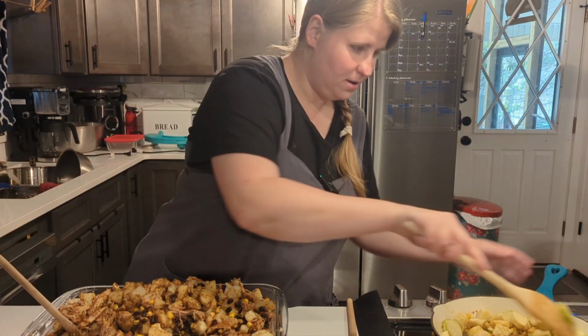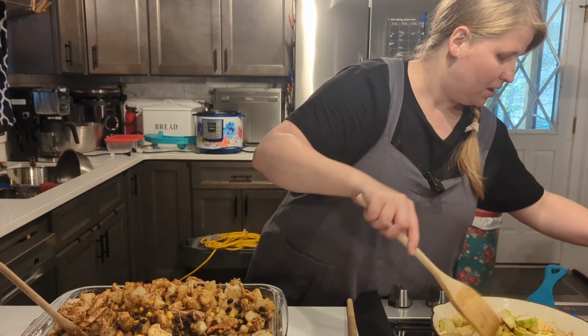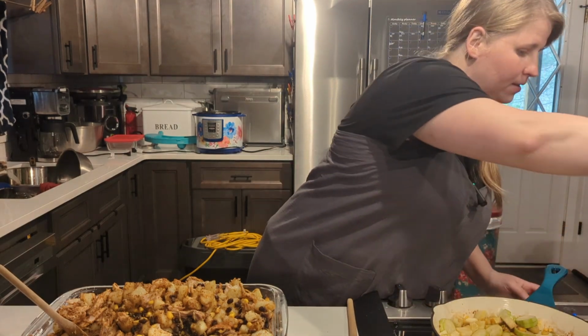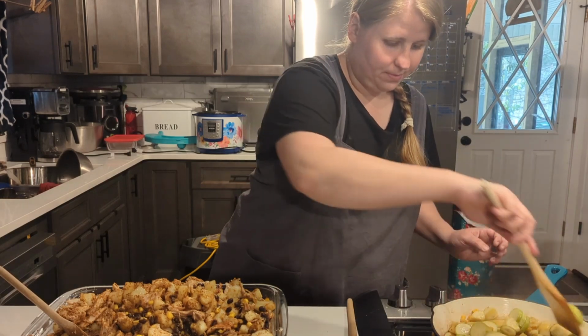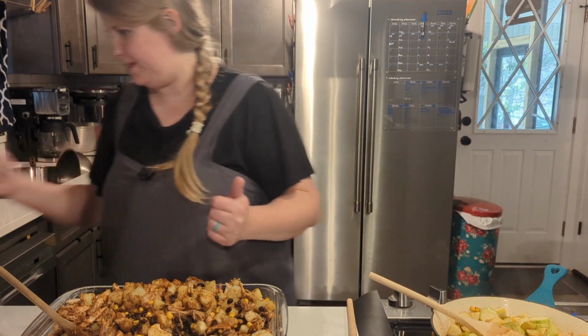I need to stir and turn down my other sauce as it is rolling a little bit. And yeah, I'm using the same spoon because it's the exact same sauce. I'm not dirtying up another spoon for a sauce that's the exact same. That's silly in my opinion.